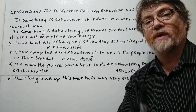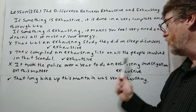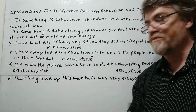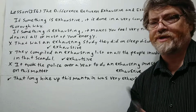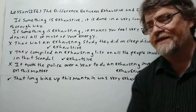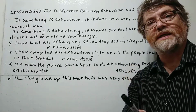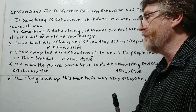And let's look at the third one here. It took the police over a year to do an exhausting investigation on this matter. Again, the same thing. If you said exhausting, it means the investigation made them tired, which is possible. It might have done that too, but that's not what they mean here in this sentence. They mean exhaustive, meaning it was very thorough, very complete. They made sure they got everything down. They didn't miss anything. All right, good.